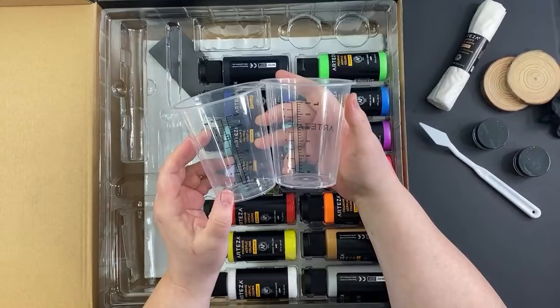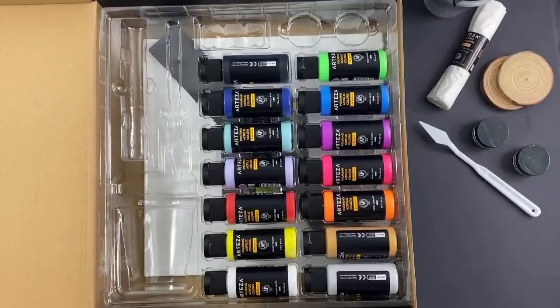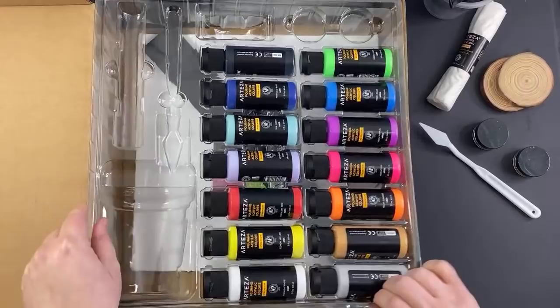You know me, I don't hardly ever use it. I don't measure anything. Even when I cook, it's hard to get me to measure things, okay? So I'm an intuitive kind of creator, I guess would be the word.